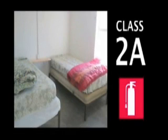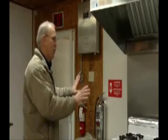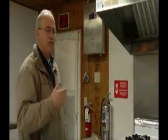Sleeping areas require at least a Class 2A extinguisher. Cooking areas, a 5BC. We have fire extinguishers, plenty of capacity over here if there happened to be a fire in this area. And you know, we expect a lot from our workers, as do almost anyone else who's utilizing seasonal labor. And we have very little turnover, so hopefully that indicates that they appreciate what we're doing for them.